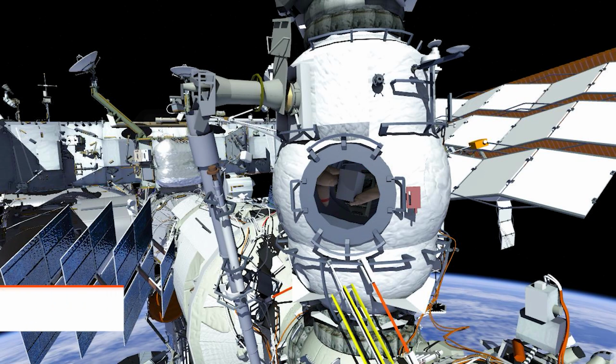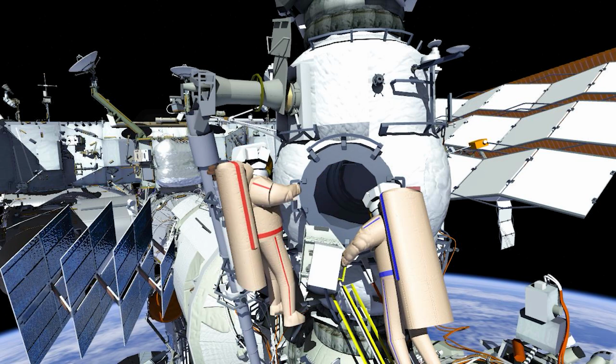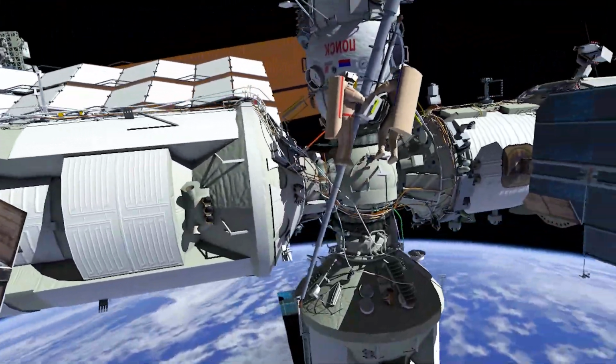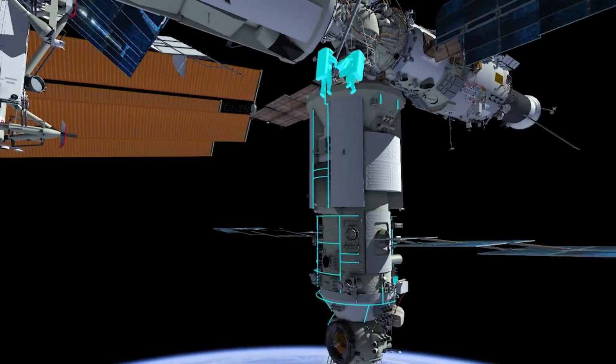Russian Spacewalk 53 will be conducted by Oleg Artemyev, EV1 in the red stripes, and Denis Matveev, EV2 in the blue stripes. To start the spacewalk, crew will egress the Poisk airlock with a crew lock bag and tool carrier. After turning on their cameras and lights, both crew will start translating down the Strela boom from Poisk to the Nauka Module.